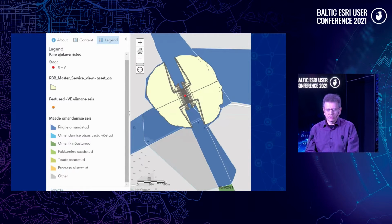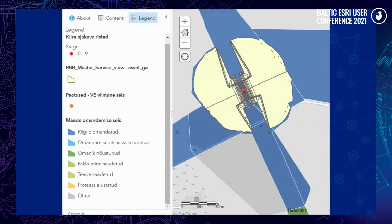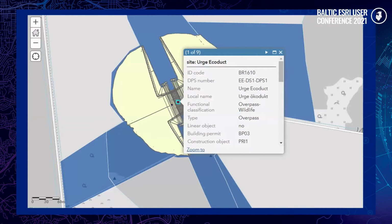With the cooperation of the Estonian Land Board, this map was created by Rail Baltica Estonia, by Tõnis, who was mentioned before. The blue areas are the land plots and their information from the Estonian Land Board. The yellowish area is the footprint of an aqueduct. And we see how nicely that aqueduct fits on the land that we have already acquired. The red dot in the middle is the point type information about this particular aqueduct. As you see there, the local name, the functional classification, the type, and the rest of the information are coming from the database.